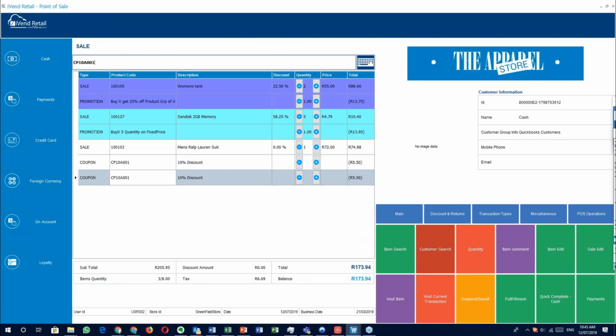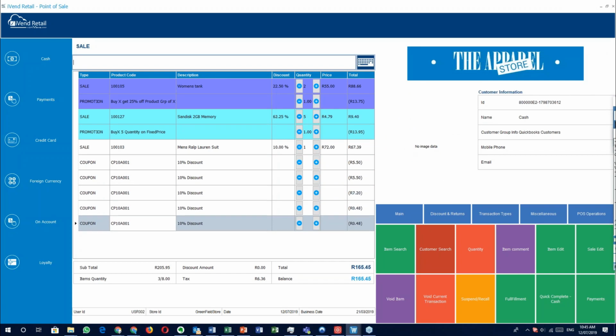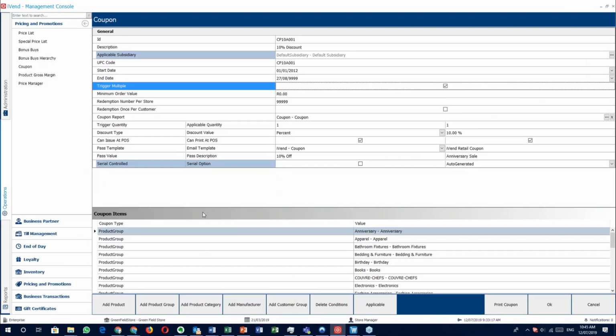You see? Do you really want to do that? And you can see it going and working its way down as it puts less and less discount on. But you can have it trigger multiple times. Most coupons I see out here in South Africa are not trigger multiple. They are trigger once. 10% off on this item only once.